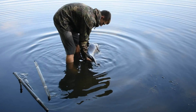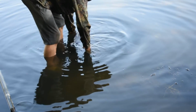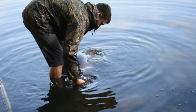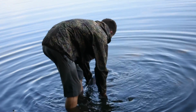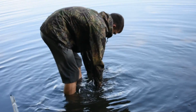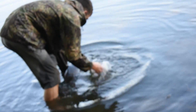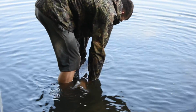Thank you, my friend. What a fish. My new personal best, big scaly. One last look at her in all her glory. We're not strong enough yet. Is that all you got? Come on. Not bad, mate. She's naked.